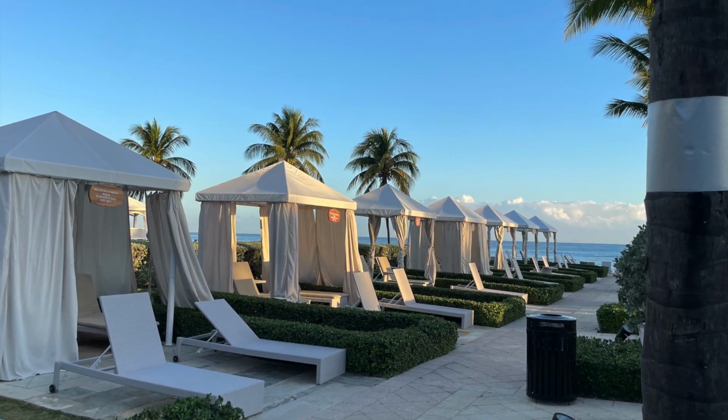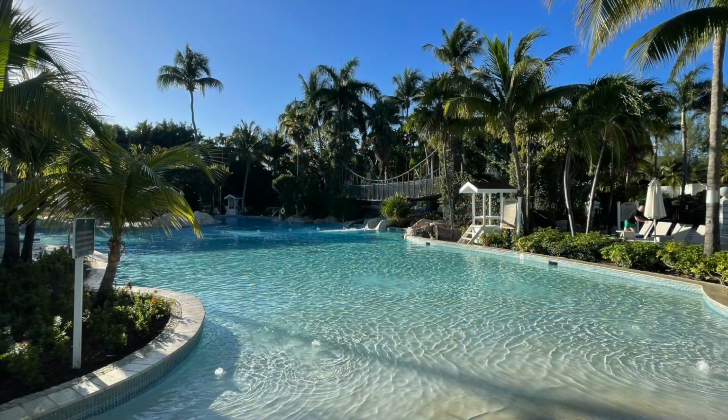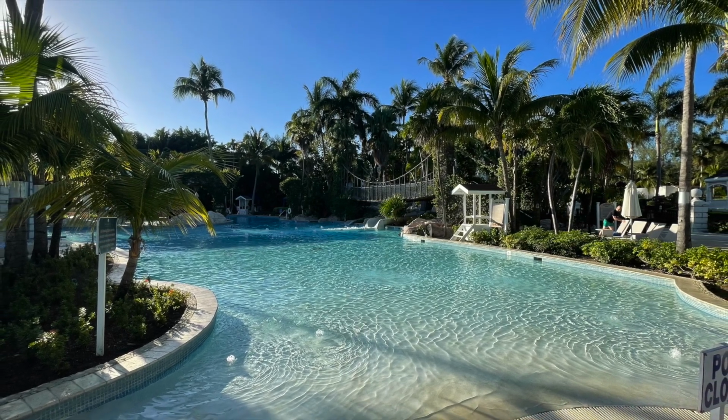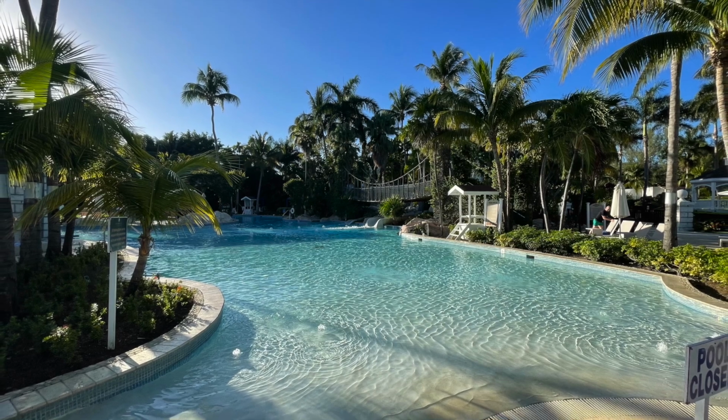Now the other pool is kind of where the action's at for many reasons. It's built in a couple water slides, a bridge over the pool. There's a lazy river we're going to look at.